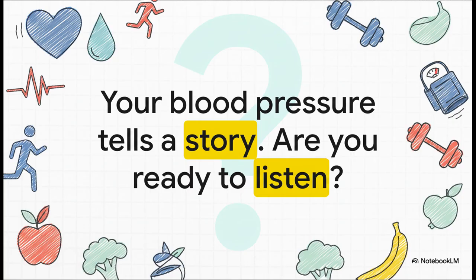So, the next time you see those two numbers on a screen, remember what they are. They're not just data, they're a message. It's your body communicating with you, telling you a story about your health, your habits, and your heart. The only question is, are you ready to listen?